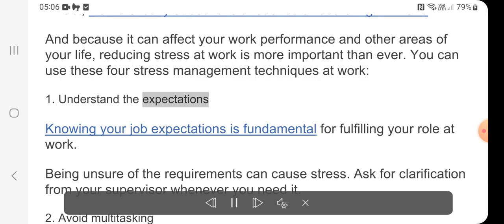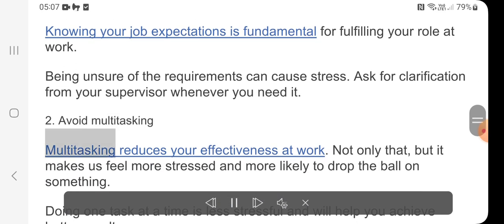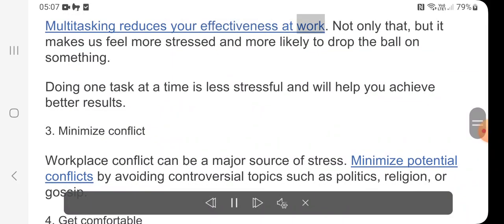1. Understand the expectations. Knowing your job expectations is fundamental for fulfilling your role at work. Being unsure of the requirements can cause stress. Ask for clarification from your supervisor whenever you need it. 2. Avoid multitasking. Multitasking reduces your effectiveness at work. Not only that, but it makes us feel more stressed and more likely to drop the ball on something. Doing one task at a time is less stressful and will help you achieve better results.